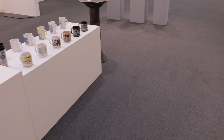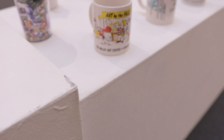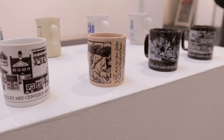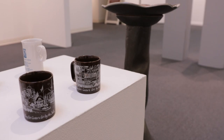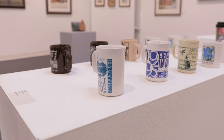Here we have an interesting collection of historically significant mugs commemorating about a decade of art by the falls. Each one was done by a different artist. We have several artists who are in our current exhibit represented here, including Bob Takatch and some others who aren't necessarily in this exhibit, but very often work with Valley Art Center, teaching classes and doing other really awesome things with us.